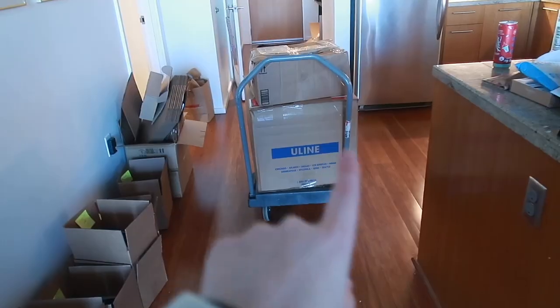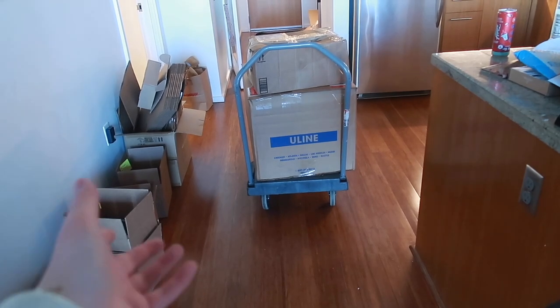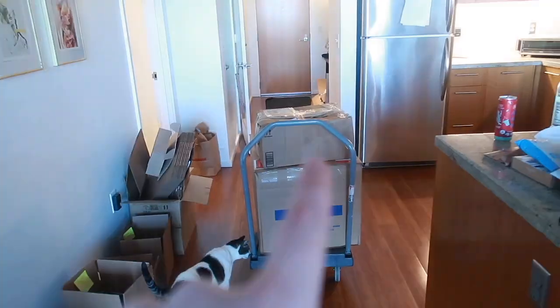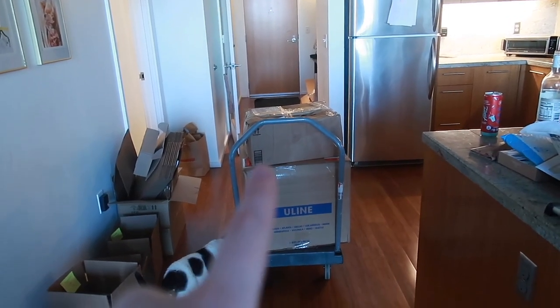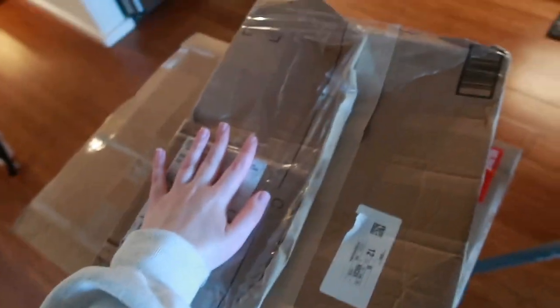More packages. I had to reorder boxes and stuff because even though I initially ordered enough for the Kickstarter with all the damaged ones and everything, I ran out faster than expected. This one on top has some more books, I think, but looking at the state of the box, I'm so nervous to open it. What are the odds these are not damaged? Like, look how roughed up this box is.